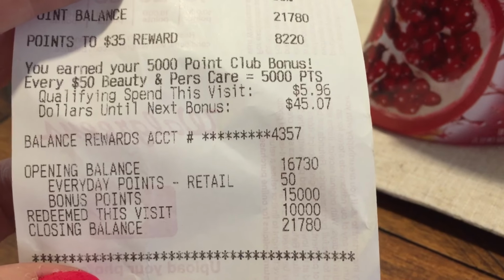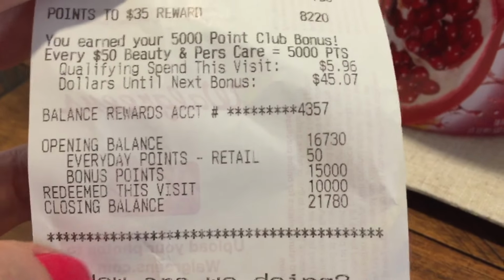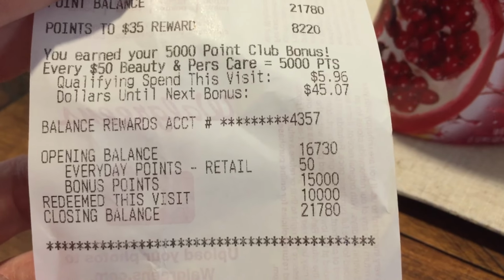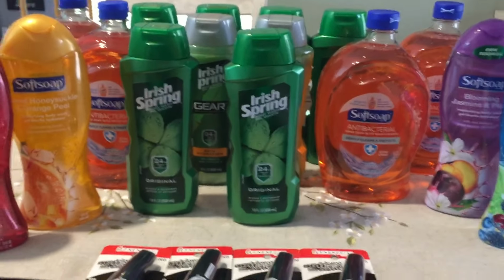I got 50 everyday points. Bonus points was 15,000 this time because I got that $5 beauty enthusiast points. I redeemed 10,000. My ending total is 21,780 points. So you can use your points and still earn your points with these transactions, guys. So that's the best part of it.